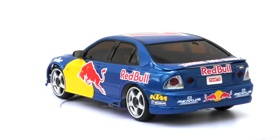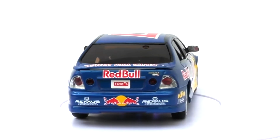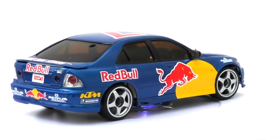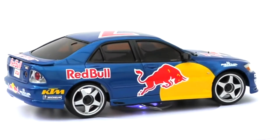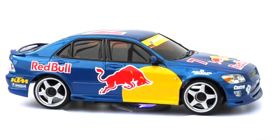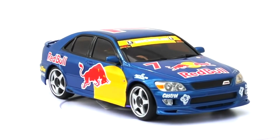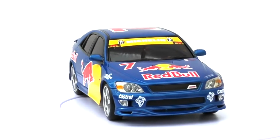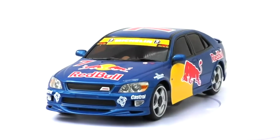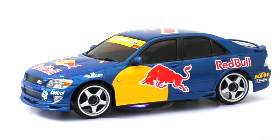Okay guys, so here we've got the MZC9Y Toyota Altezza. This has been a pretty confusing car for me because I wasn't sure if it was a Toyota or a Lexus. I know it's owned by the same company, but later on I've come to find out that this is the Toyota Altezza 280T, but it's also the Tom's Lexus IS200. So confusing car.